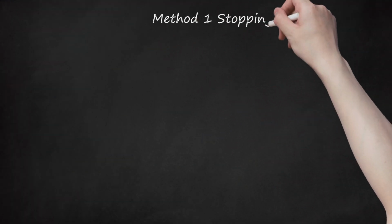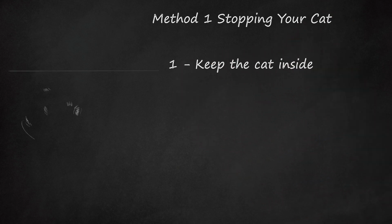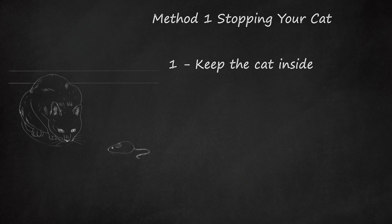Method 1: Stopping your cat. 1. Keep the cat inside. Keeping your cat inside permanently is the easiest solution to this problem. However, cats like to roam and may start focusing on other items like your shoes. Your cat must be trained to enjoy the indoors exclusively. Buy your cat some new toys and play with your cat to keep it entertained. Eventually, your cat will be content with staying inside all of the time.